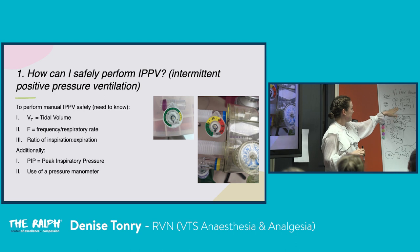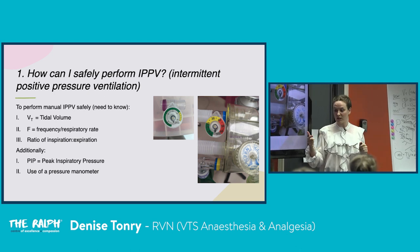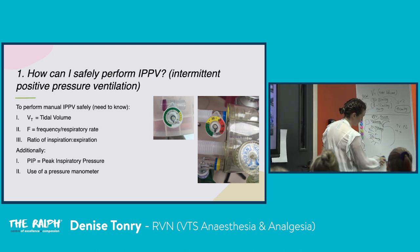You may or may not know your pressures. It can be a guesstimate. And with this knowledge, you can do it all safely. You don't necessarily need this equipment. Given your tidal volume, knowing that you're looking at the excursions of the chest and they seem natural, albeit slightly bigger. A respiratory frequency that matches or is slightly increased. Generally we use IPPV because tidal volume is low, so generally it's increasing respirate. And then the ratio is another aspect that we tend to work with when we're ventilating them as well.